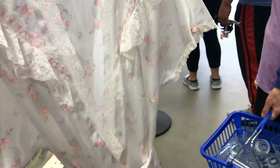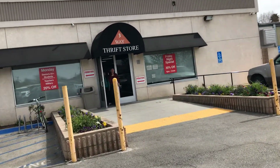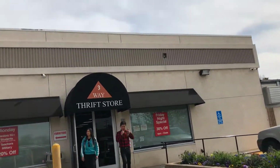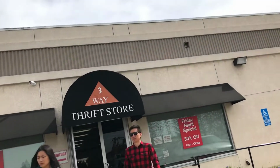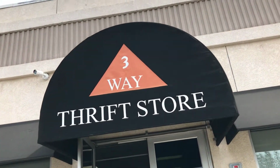Folding table with three chairs. All right, so here I am at the other three-way thrift store. Let's see what type of stuff we'll find. Okay, here we go. Three-way thrift store. Let's see if we find more goodies here.